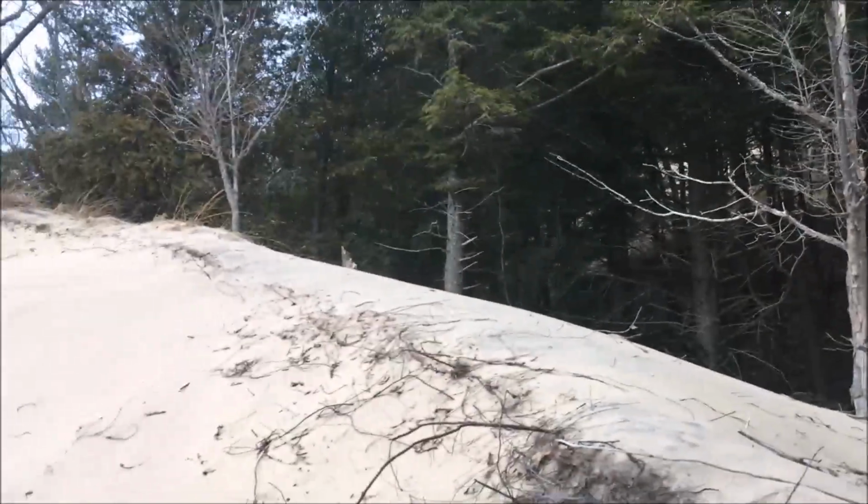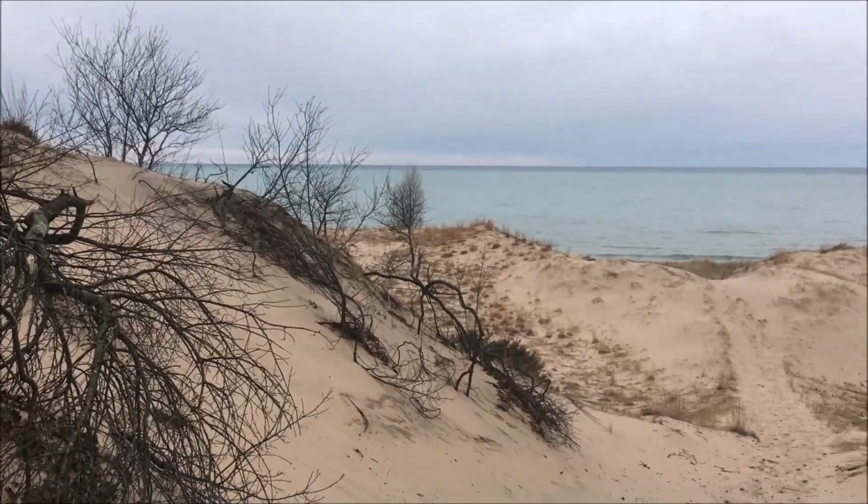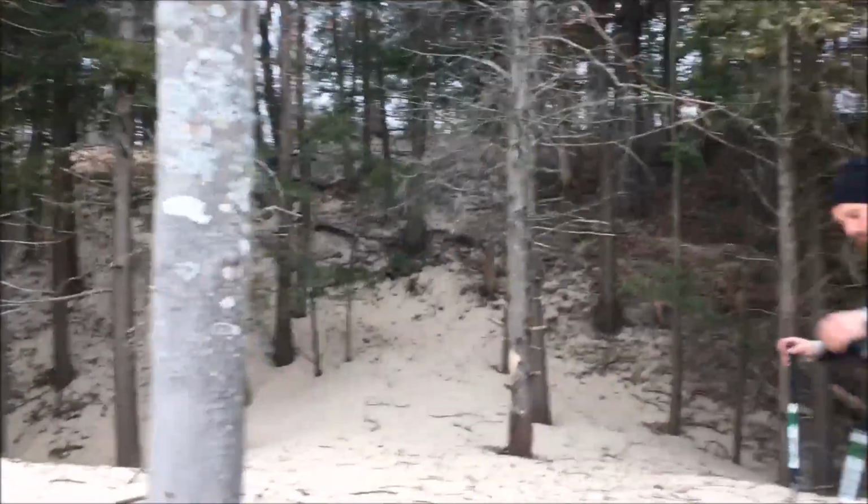We're hitting the tree line now. We hiked a couple miles on the beach. Now we're gonna head back up into the forest again, now that we're back into national park land.